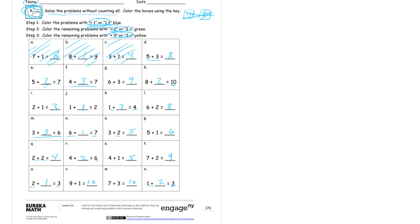Plus one. Nope, here's a plus one. There's a one plus and a plus one. Here's a one plus. Now some of these you might be able to shade with two different colors, depending on how it works out. Here's a plus two. Here's a plus one. Here's a plus one. Plus one, here's a plus one, and here's a one plus.